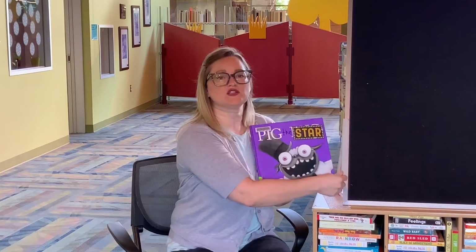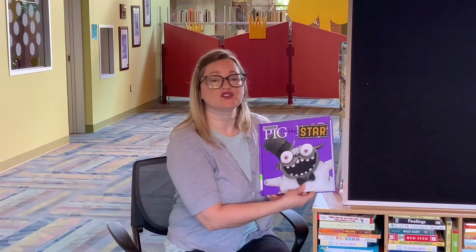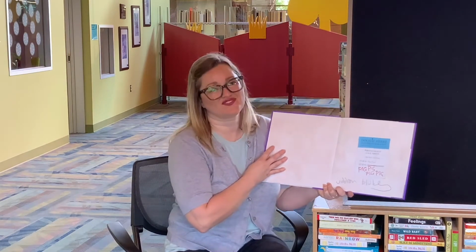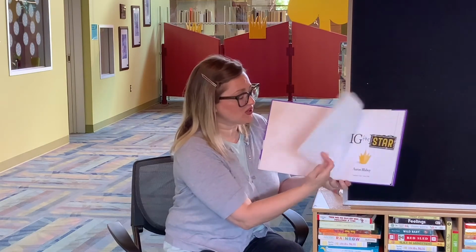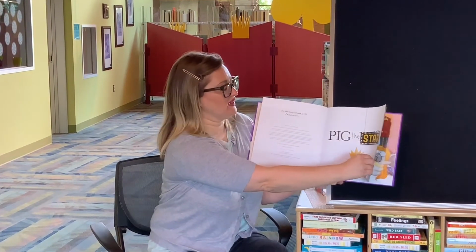Okay, so this book is Pig the Star by Aaron Blabey. Aaron actually wrote this book and he illustrated it. And guess what? This is so cool. He signed our copy of the book. Oh my gosh, we're famous. We have a signed book. This book is actually published by Scholastic Press in New York. So, Pig the Star.